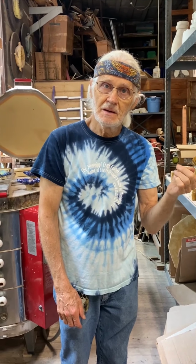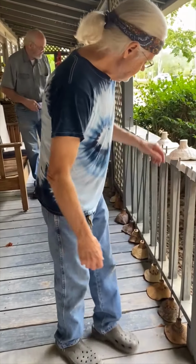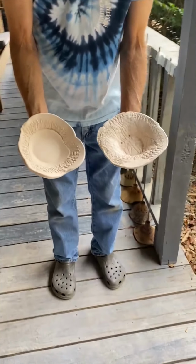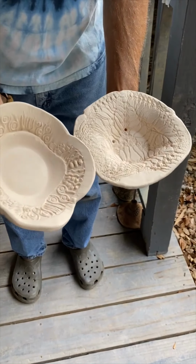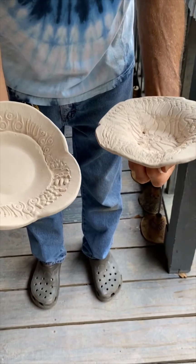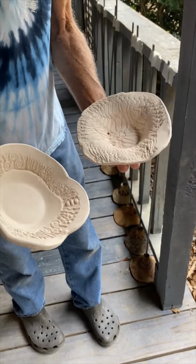Okay, let's take some time to go out there and take a look at those. All right, this is what the bird feeders and the bird baths look like. And these have been bisque fired. See here the sound? That means you fire them the first time, and then you paint them, glaze them with the glaze. And you fire them.